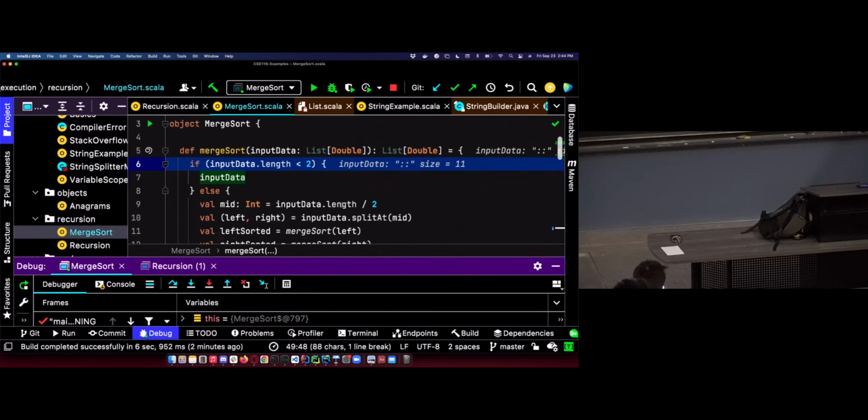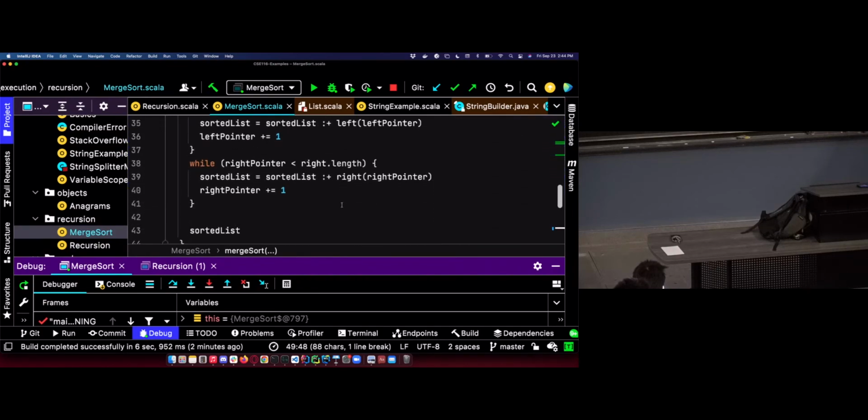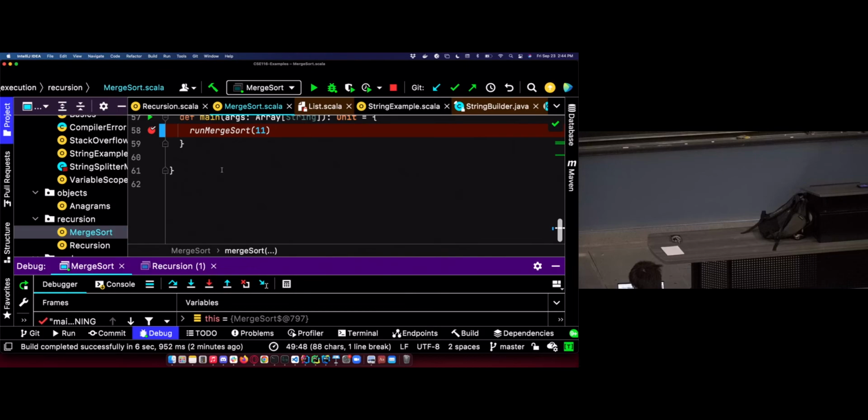Just to show you where we're at. Merge sort, this is what we saw in lecture. Merge, this is all what we saw in lecture. And then I have generating a list, calling merge sort, and then just printing out the values to the screen so we can see that they were sorted. And then in main, just calling my run merge sort.